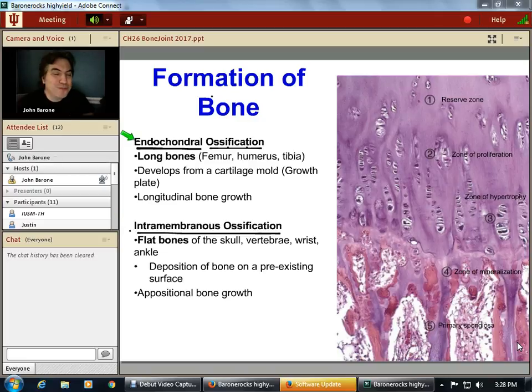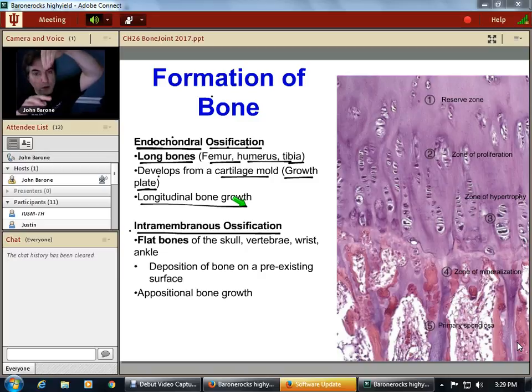Now, which bone is made from cartilage matrix? Well, the long bones. So your femur, your humerus, your tibia, your phalanges, anything that's a long bone is made from a cartilage matrix first. Okay, so it develops from a cartilage mold, which is called a growth plate. That's where you make your bones. And this is called longitudinal bone growth. So the bone will grow longer and longer. As this growth plate keeps making bone, it's going to get longer and longer. You're growing from the growth plate.